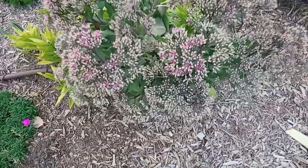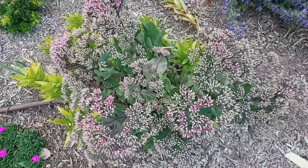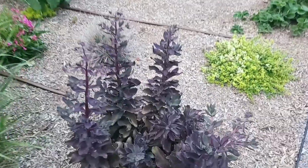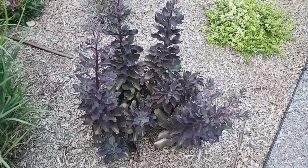We've got another sedum, I don't know the name, but it's got a darker color flower that's ready to come out and a darker green leaf, but it's not as dark as this one over here. This one's going to have light pink buds, but it's got the really dark leaf, so this is another sedum.